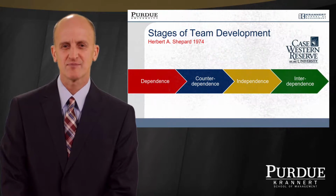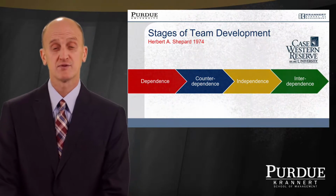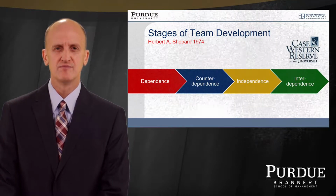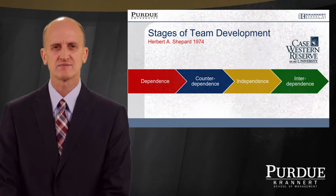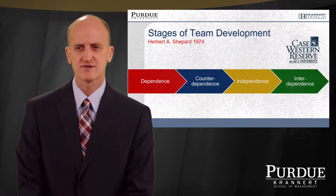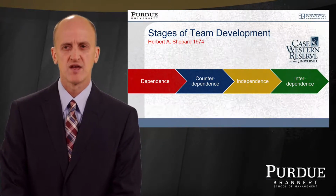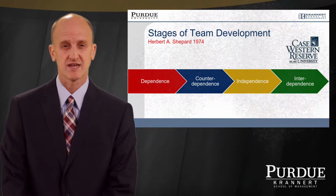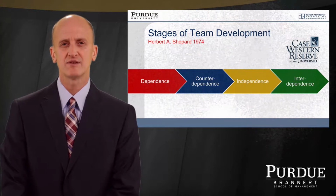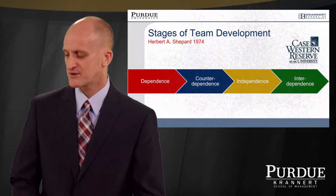The first stage is what Shepard called dependent stage. This is typically at the beginning of the team's formation, oftentimes when there's a new leader. At that point, there's this honeymoon phase where the members of teams are looking to the leader for very specific guidance. They're looking for the leader to set out a direction for the team, instructions for the team, and any help or resources that they are willing to provide. Oftentimes, however, this is a very short-lived stage because people recognize perhaps the weaknesses in the leader, or they recognize that maybe they don't need the leader. So this often progresses to what Shepard calls counterdependence.